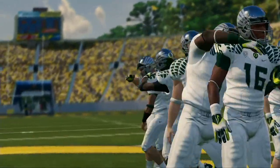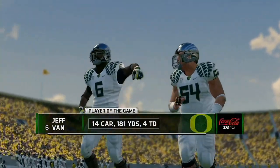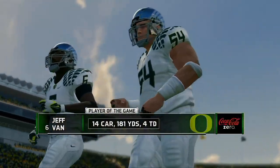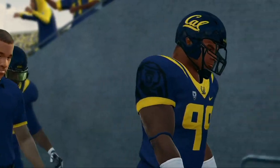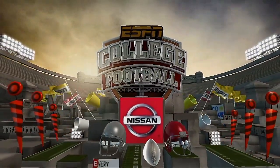Well, the offensive guns were ablaze all day, and it came down to who had one more shot. Oregon, 42. California, 28. That's going to do it for this presentation of NCAA Football 14. For Kirk Herbstreit, this is Brad Nessler saying goodbye.